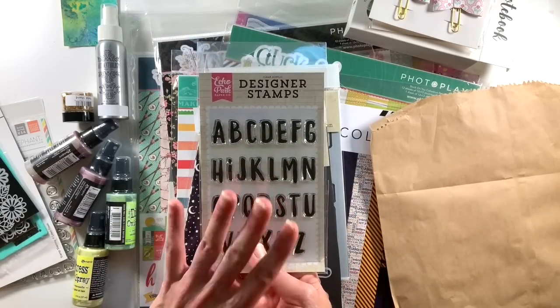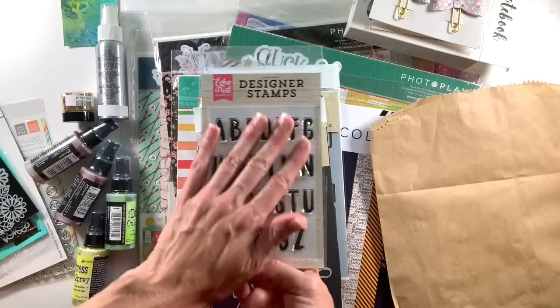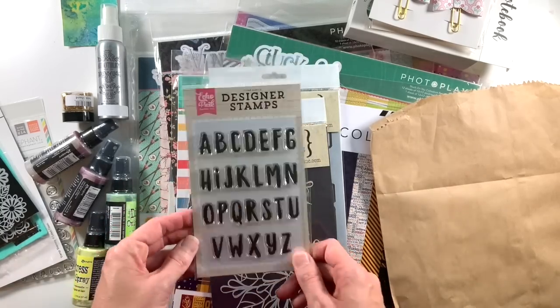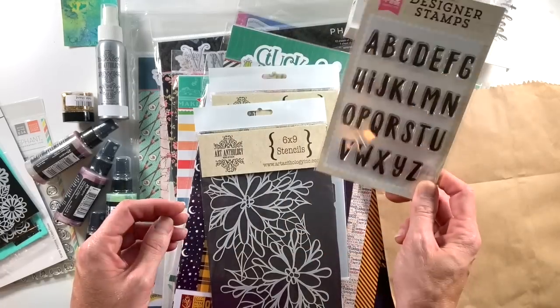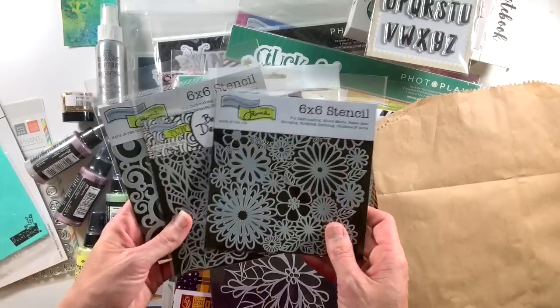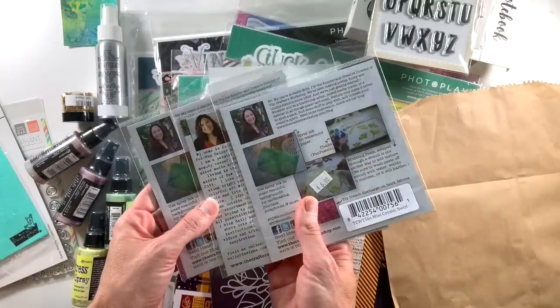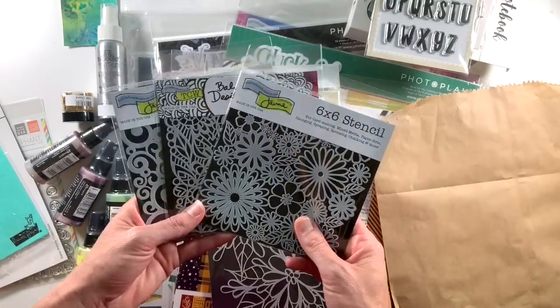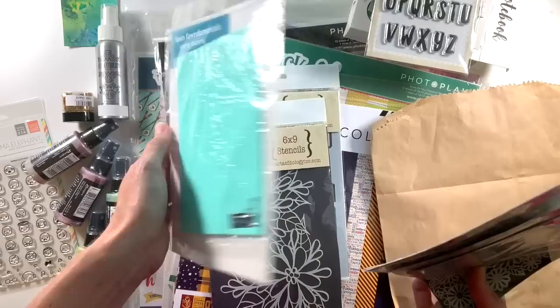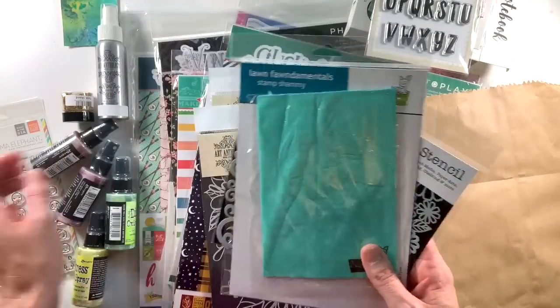They had a bunch of alpha stamps, and I wanted to get all of them. And for $5, I was about to talk myself into it, but I held back because I know I already have a lot of alpha stamps. So held back a little. You know, I forgot to tell you, these stencils, these were all $6, but with an extra like 15% off. So like $5.20. The Lawn Fawn Stamp Chamois was $8.